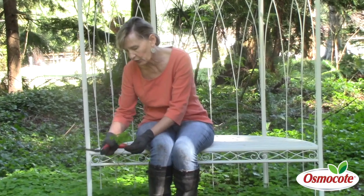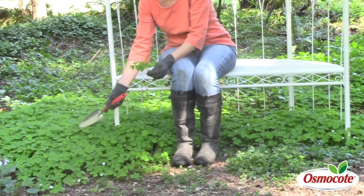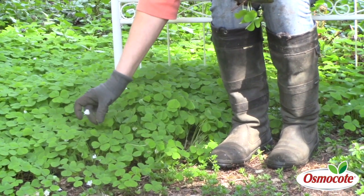So Oxalis kind of looks like a 4-leaf clover to me, and it disappears in the winter, then it comes back with this beautiful lush green growth. It has little white flowers. I'm going to pick one here. Little white flowers, you can see down there.